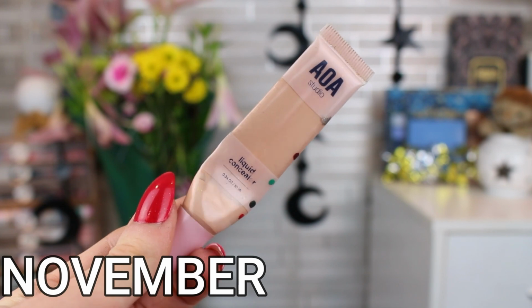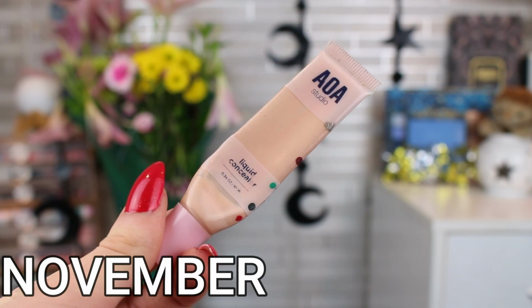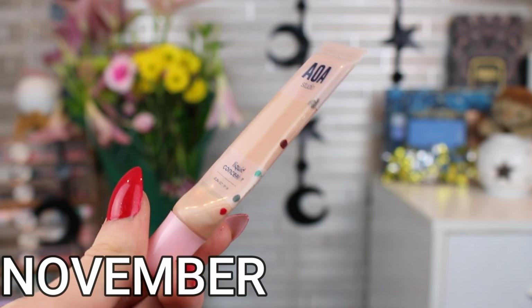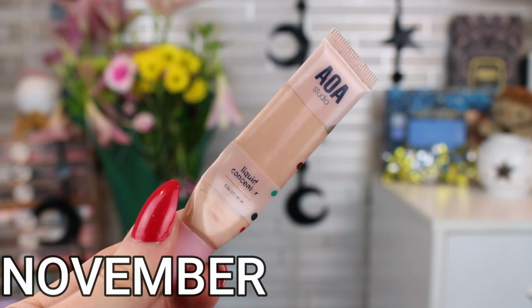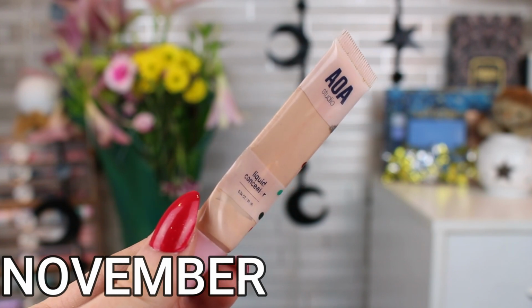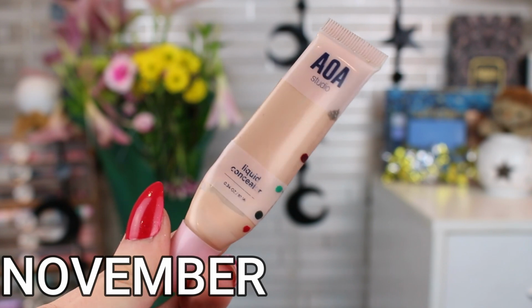I'm so excited. We have an empty in this project. I'm so happy. I love having empties. I love not just having usage goals and things like that. It just makes things so much more satisfying, and I'm so happy. I'm gonna throw a party. It is so good. This has been in my collection for years, and it is gone.